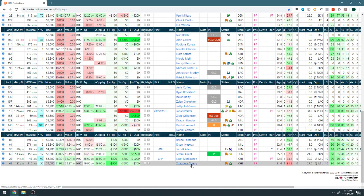Thaddeus Young, dude, I played Thaddeus Young so often last year. If he's getting back up to playing big minutes, even though it's a bad matchup, there's a good chance I play Thaddeus Young, especially with Markkanen struggling. So that's an option. Jarrett Allen is way down in price. DeAndre has been playing great though. So I don't know what that means.